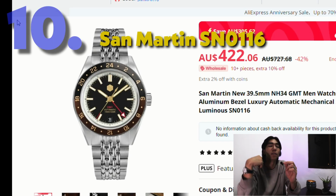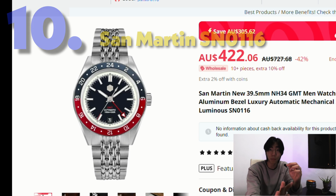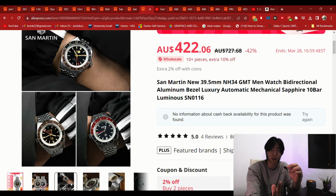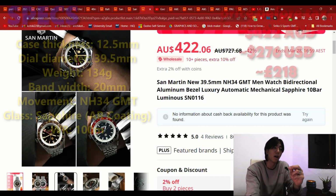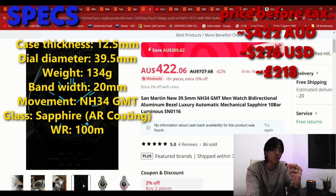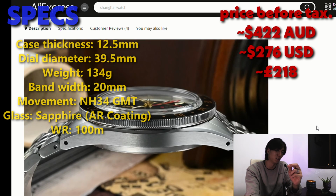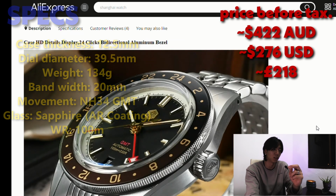Now this last one, again, is another San Martin. They're going crazy right now. This one, mind you, is a fully original design by San Martin. It's a GMT version. It's a 39.5 mil. They use an NH34 GMT movement, 100 meters of water resistance there. But the colors, man, it looks amazing. Just for the price point, you cannot beat that.